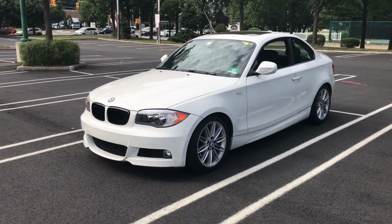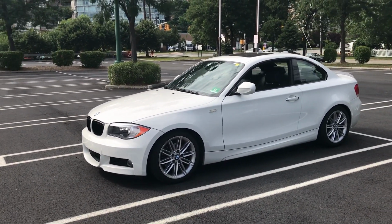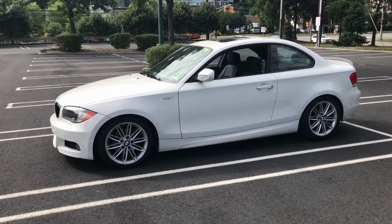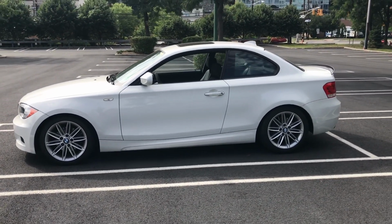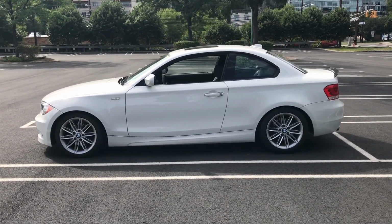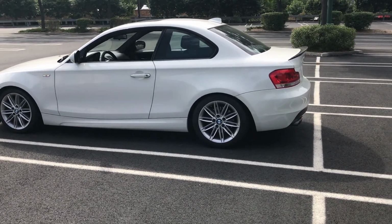Just in conclusion, for those of you that were curious about the 128i, awesome car. This is coming from a track instructor and a track junkie. I think it's really cool that it's a rare car. There are a lot more 135s out there than there are 128s, or at least there will be more 135s that you'll see because they're tuned and they're loud. The 128i kind of goes under the radar, and I like that it's a spiritual successor to the 2002.